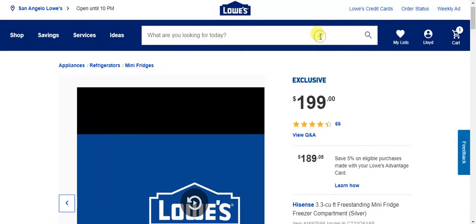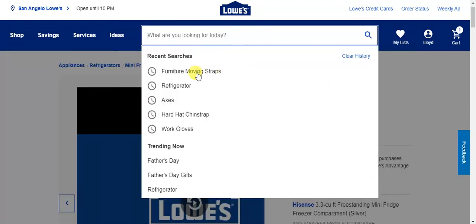Let's look at my history on searches. Maybe they kept it. Maybe they didn't. There you go. Moving straps.